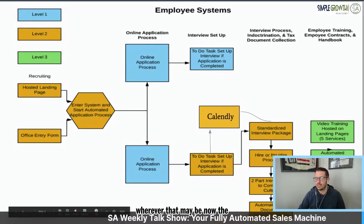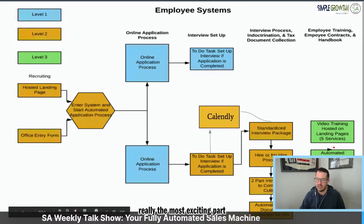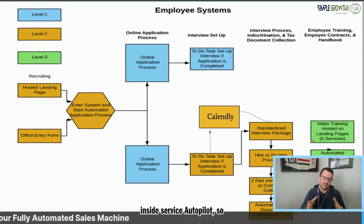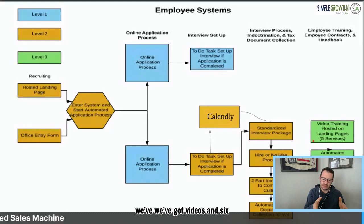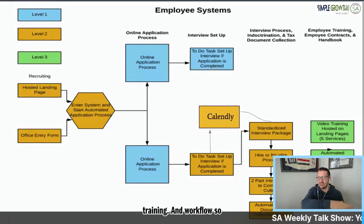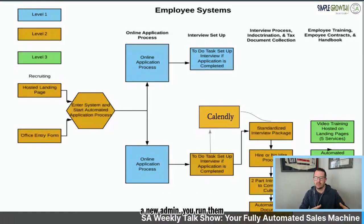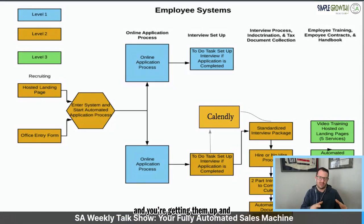Now, the final part that I think is really the most exciting part is we've created video training inside Service Autopilot. So we've got 36 videos and 6 modules that are all inside Service Autopilot for office training and workflow. So literally from lead acquisition to scheduling, billing, and fulfillment, every time you hire a new admin, you run them through this automated process, and you're getting them up and running within 7 to 10 days.